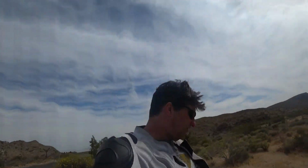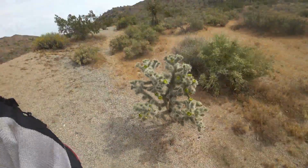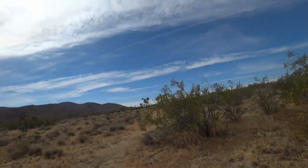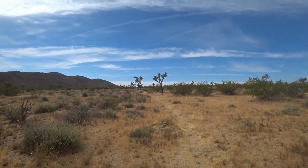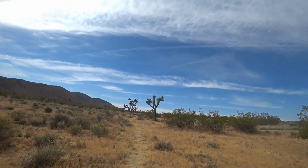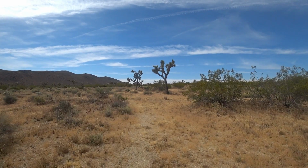One thing always confusing me when I was coming in here, because this is Joshua Tree National Park, I really didn't know what a Joshua tree was. I think that's a baby one growing right there. But those things sticking out of the ground, the big trees, those are Joshua trees. Okay? So I'm walking up on one right now. Yep. This is a Joshua tree right here.